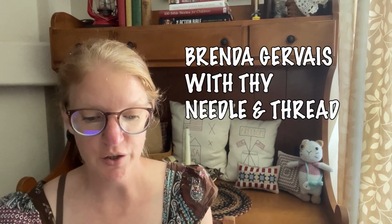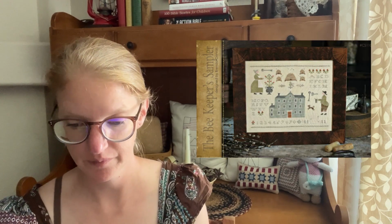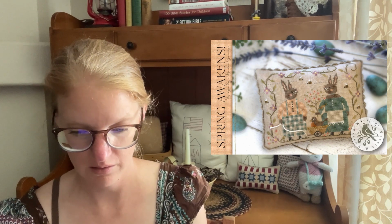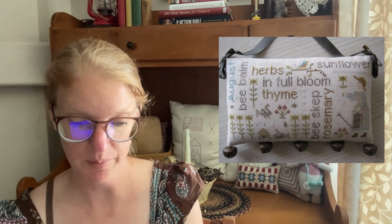Next will be Brenda Gervais of With Thy Needle and Thread. I don't know if these are all of the bee patterns that With Thy Needle and Thread has, or Plum Street Samplers. I just chose like 5 to 7 of theirs, and so today I will first be sharing the Potting Shed. Another one I would love to do. Beekeeper's Sampler. Spring Awakens. August Wordplay, which I like the color palette of this for August. Again, this would go really well with Primrose Cottage Stitches bee stuff.